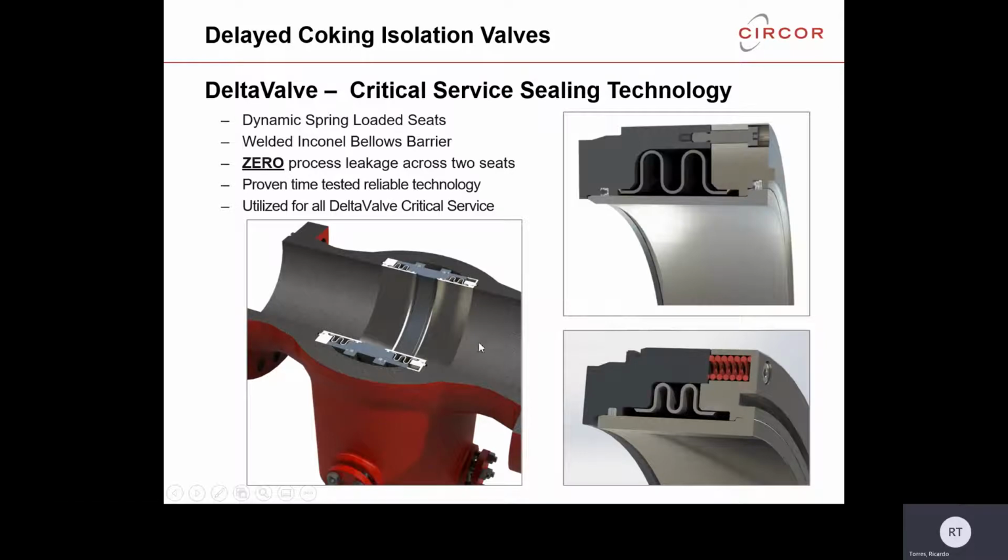Now, the only leak path available for process or for steam occurs between the interaction of the gate and the seat. And that is very, very beneficial. What we found is we can then take the seat, utilize it, and it will be reliably sealing for many, many cycles, including multiple turnaround cycles. We have valves that have been in service for 15 years without replacing any of these seat components.